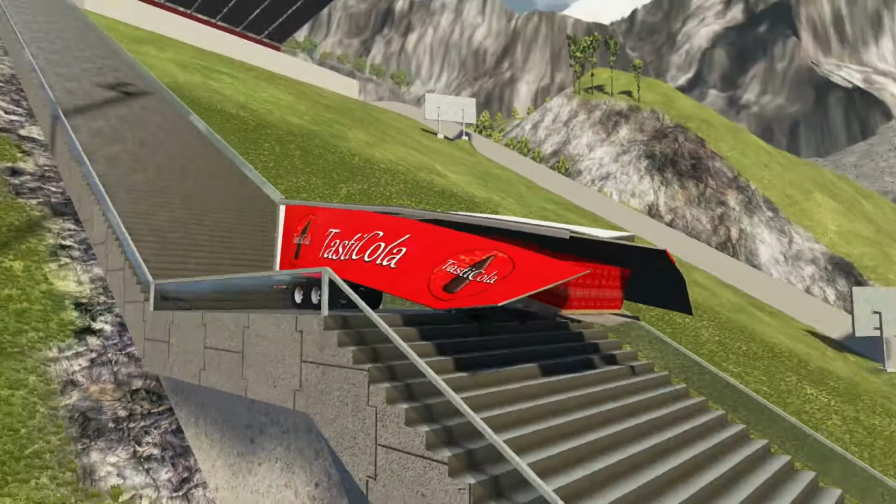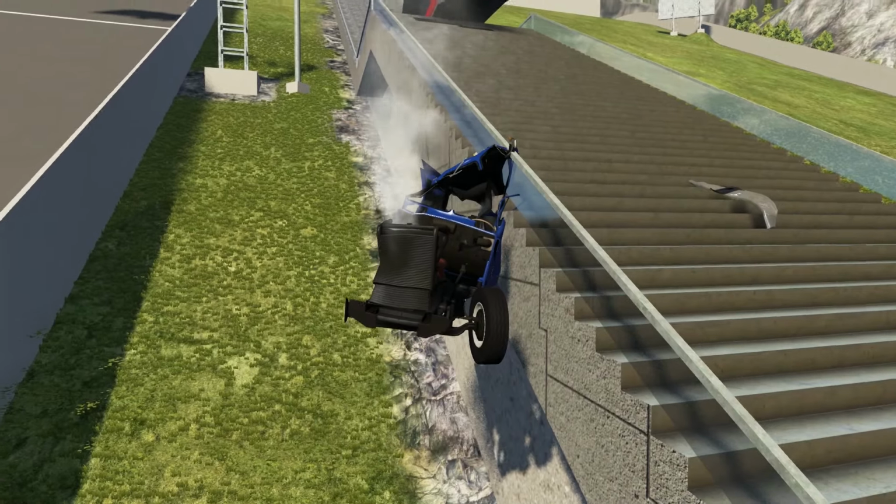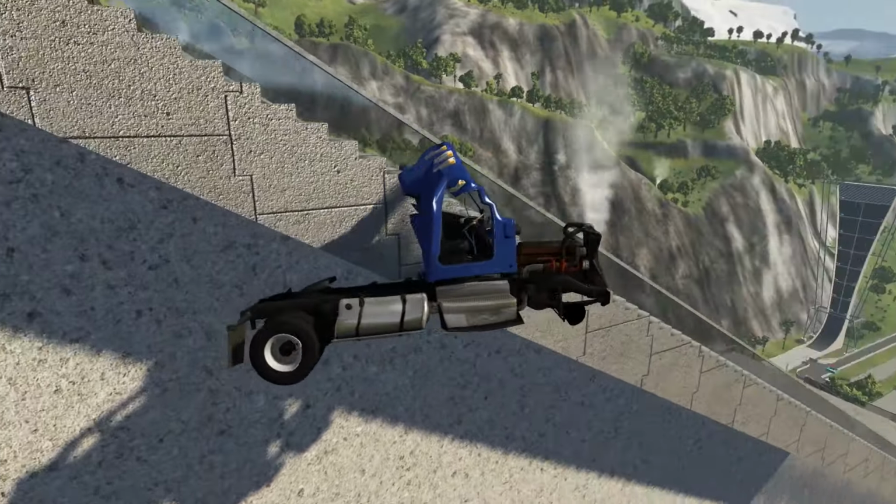Yep, no boxes actually fell out, so the Coca-Cola is all fine. If there were glass bottles, I'm not too sure. But that was about it for this video.